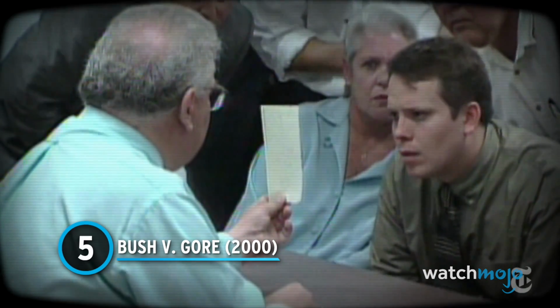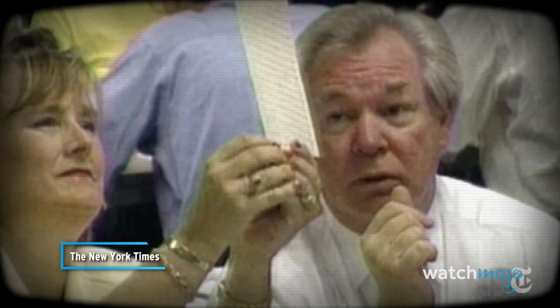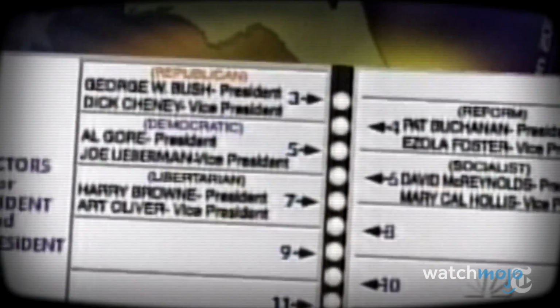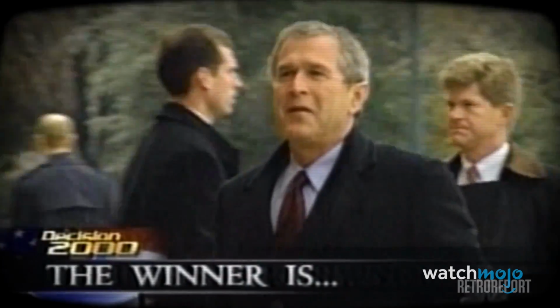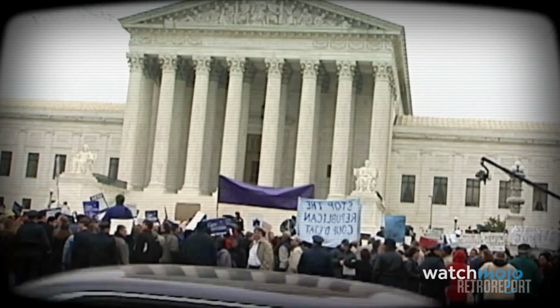Number 5, Bush v. Gore. Vote-o-matic machines and conflicting rules about ballots and fuzzy rules about what is a vote. The 2000 United States presidential election was neck and neck, and it all came down to Florida. Republican candidate George W. Bush inched ahead of Democratic nominee Al Gore, but by so few votes it triggered a machine recount. This reduced Bush's margin of victory.